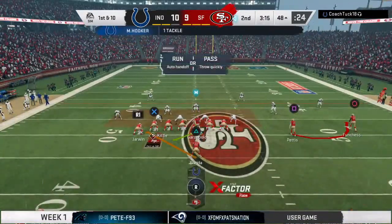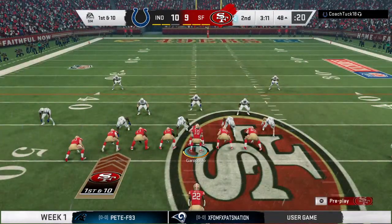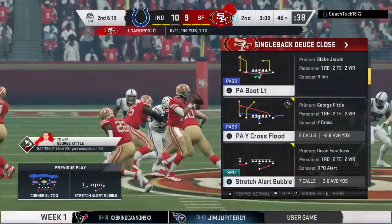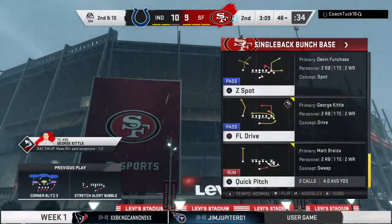Garoppolo hitting on 80% of his passes in the early going. 8 of 10. It's first down. And the tip there altered the ball flight, and it falls incomplete. It'll be second down.